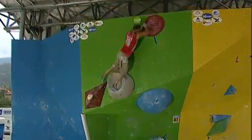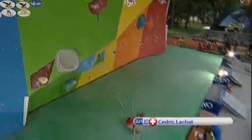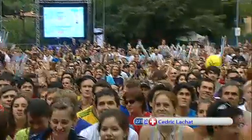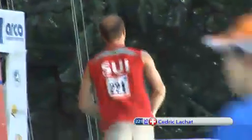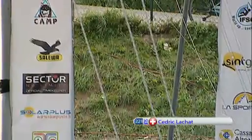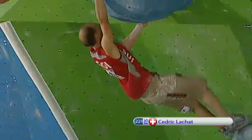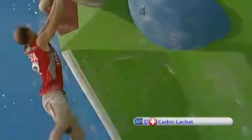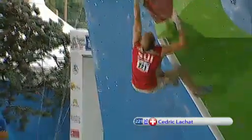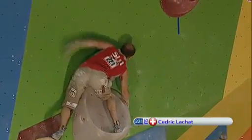A well-deserved top-out there from Cedric. Awesome, awesome effort. I believe that was third attempt, fourth attempt, sorry. Very cool, the crowd love that. It's going to be super interesting to see how the rest of the climbers tackle this. That was probably the best move I've ever seen in a climbing competition.